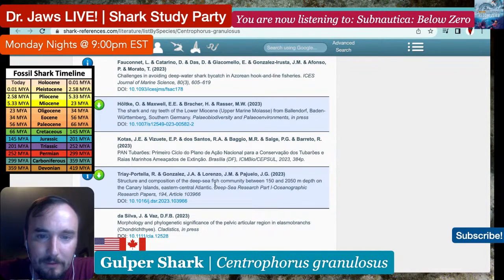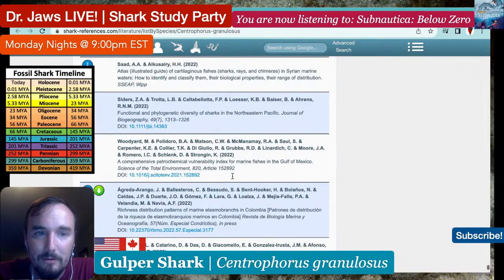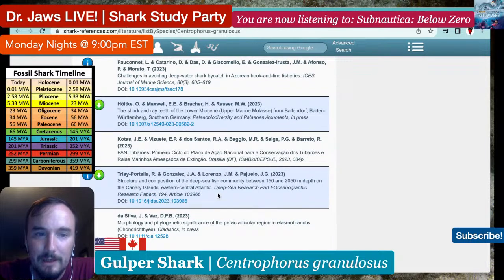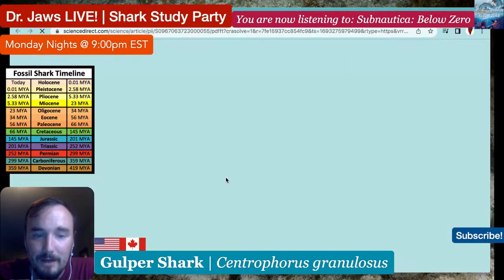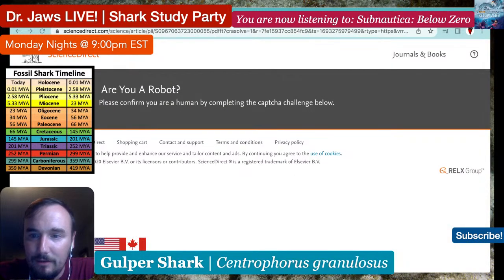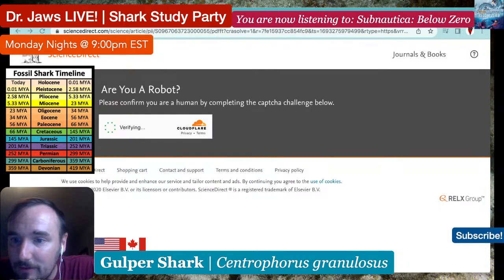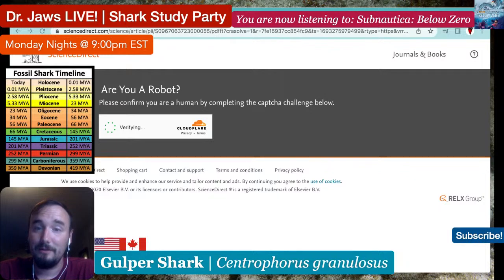Let's see if there's any cool research on the species. And while I'm scanning papers, seeing if there's something cool that we can see, I actually like this one, Structure and Composition of Deep Sea Fish Community. Let's check that out. Any thoughts on... Oh, hey. In fossil shark research, there are lumpers and splitters. Yes.